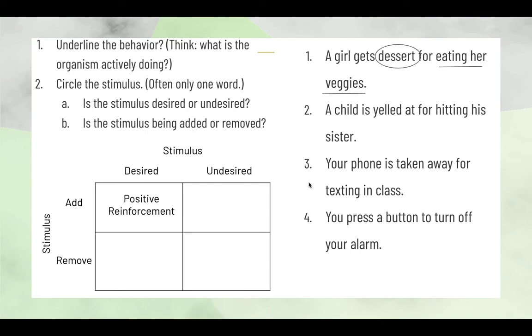A child is yelled at for hitting his sister. If we underline the behavior, what is the organism actively doing? Hitting his sister. And then what is the stimulus? Yell. He's getting yelled at. So now we have to look at is yelling desired or undesired? I don't want you guys to overthink this and be like, well, maybe some people like to get yelled at. No, we're just going to look at, that typically is going to be undesired, and then we're adding it. So here, that would be positive punishment. The goal here is to add the yelling to decrease the behavior of hitting.